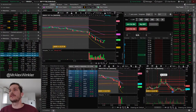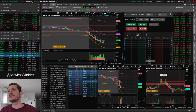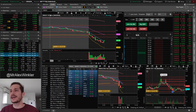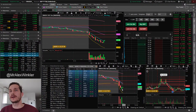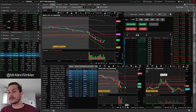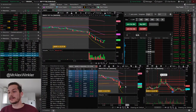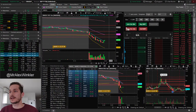NNOX, look at that move over 57. So coulda, shoulda, woulda held this one a little bit longer. 1.5% I left on the table, but on a backside move, you got to be careful. Look at this 5-minute setup here on NNOX. We have a really nice hammer candle. Possible break back above the hammer candle, that would be a 58. And then from there, we might see some more resistance around 59. Really promising stuff we're seeing here on this one.